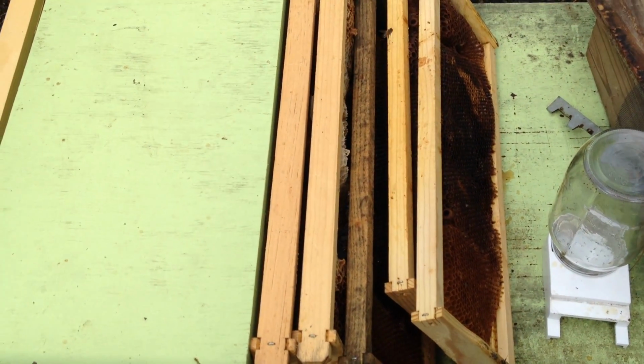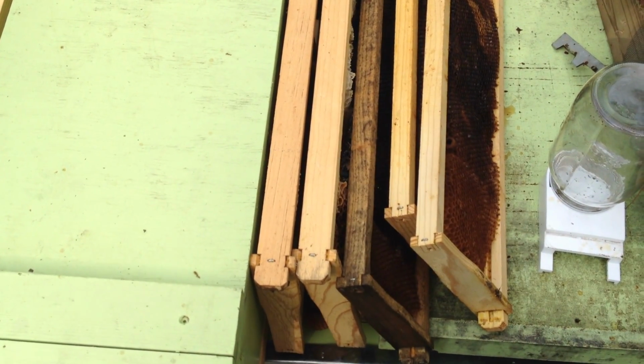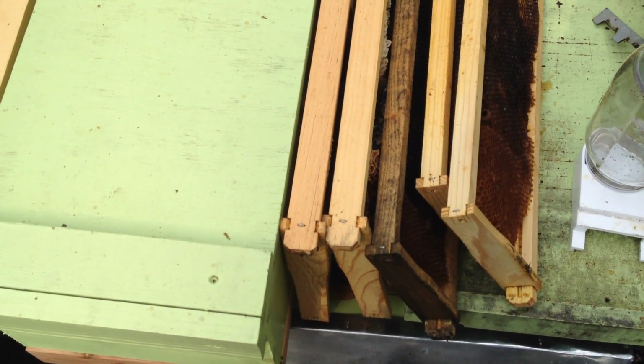There's something about hatching a queen that is just more of a miracle, I guess, than a worker bee. So anyway, I know the video didn't really show a lot of her, but I promise you I'm not lying. She's hatching out right now.